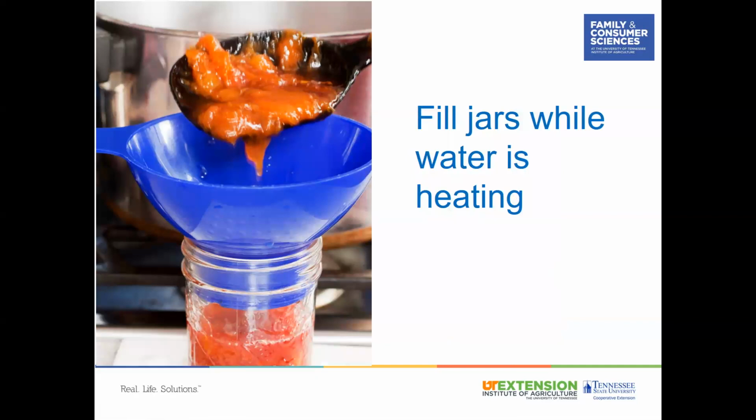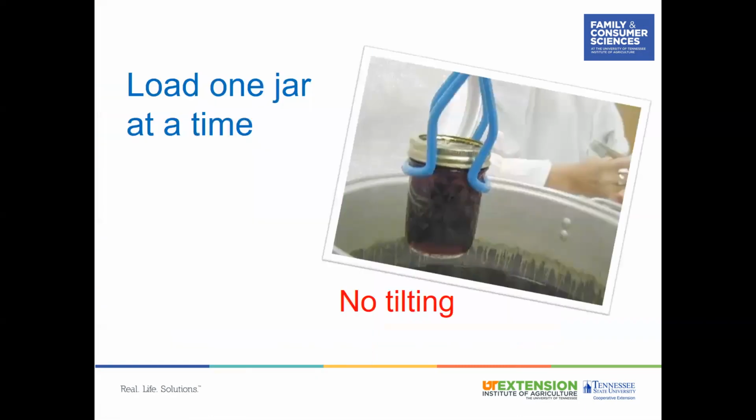We also need you to begin preparing the food for the jars while the water is heating, like I just said. Pay attention to proper headspace, wiping the rims, and releasing excess air. Load the canner 1 jar into the rack at a time using your jar lifter.